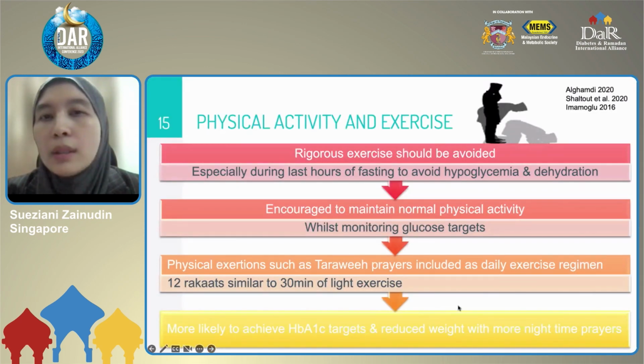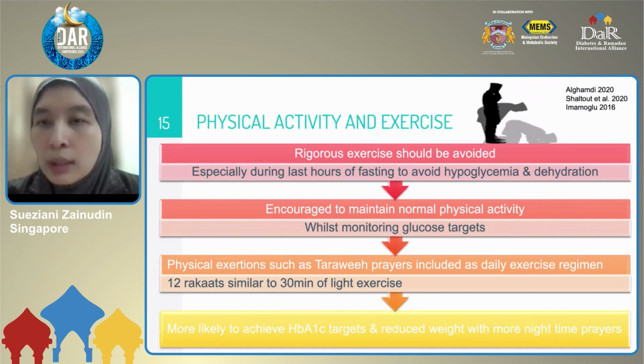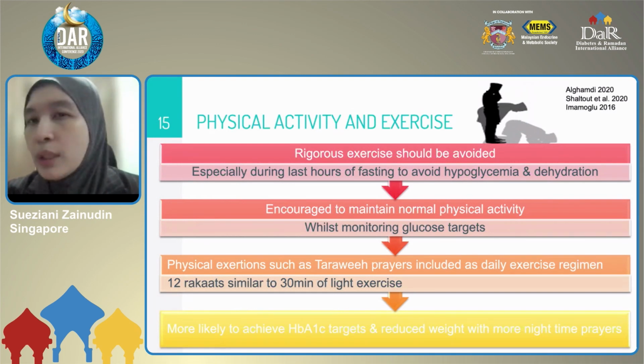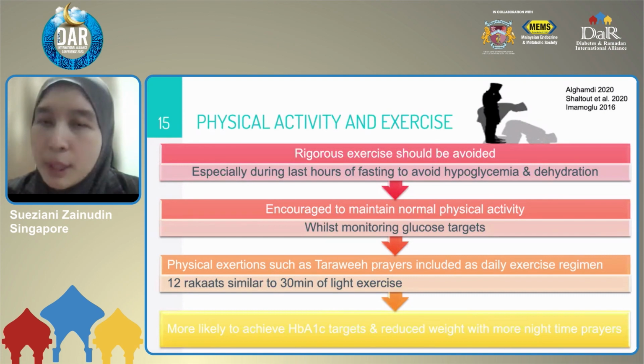So as mentioned earlier, physical activity needs to be timely as well. We need to ensure that the patient avoids rigorous activity during the last hour of fasting, as Sueziani suggested, that this is the period of increased hypoglycemia and dehydration, between noon to just before the meal break period. As I mentioned earlier, they also need to ensure there is a level of physical activity that is stable prior to starting Ramadan.